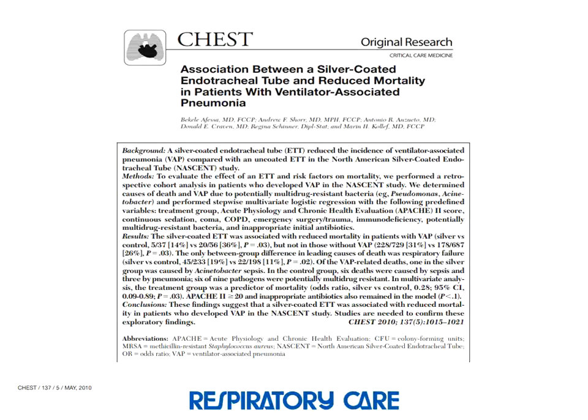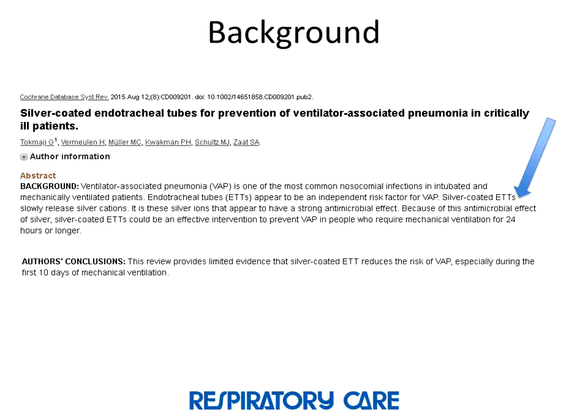Then comes the 2015 Cochrane review. In the abstract, they describe the mechanism of action for these silver-coated endotracheal tubes, that they slowly release silver cations and that they have a strong antimicrobial effect, and this could be effective in VAP prevention in these patients ventilated over 24 hours. However, they concluded that the review provides limited evidence in the silver-coated endotracheal tubes reducing the risk of VAP, especially during the first 10 days of mechanical ventilation.